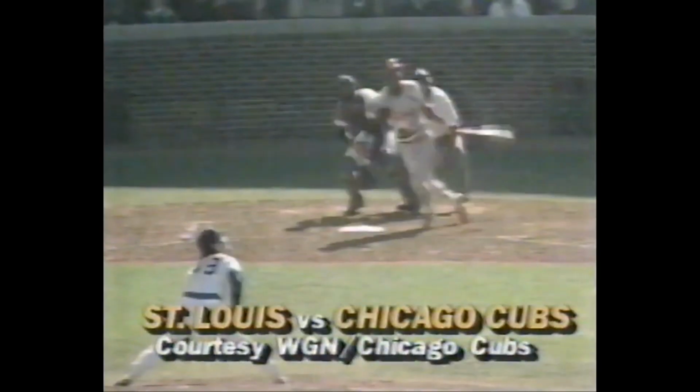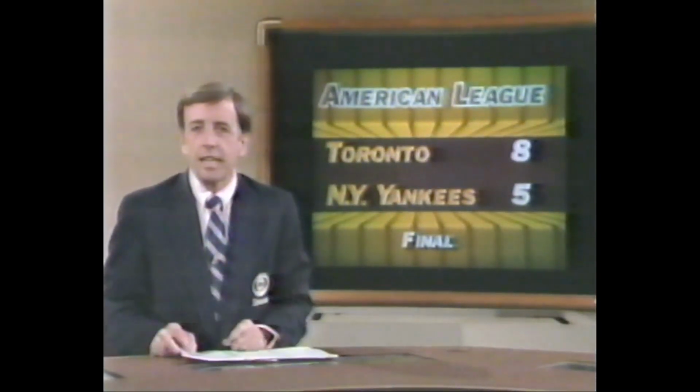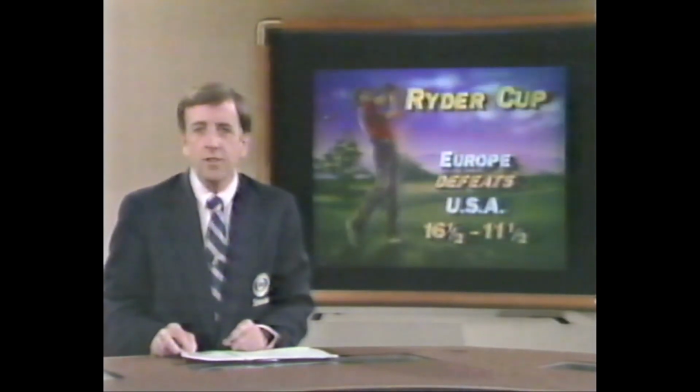In baseball, the Mets and Cardinals both won to keep pace in that hot National League Eastern Division race. St. Louis still leads it by a half game. Toronto made it three in a row over the Yankees to take a commanding 4.5 game lead in the American League East. And in golf, the United States lost the Ryder Cup for the first time since 57. For CBS Sports Break, I'm Brent Musburger. This is CBS.